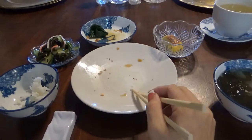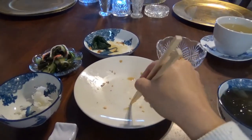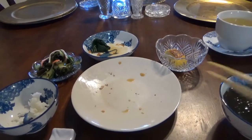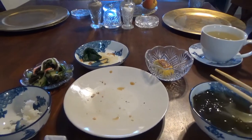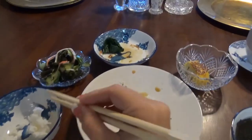The salmon was salty, but it was salty in a good way. And it was basically the only salty thing in the meal, so it balanced out well. Like, my soup is not very salty at all. The stock doesn't come with salt in it. And then the rice is bland.